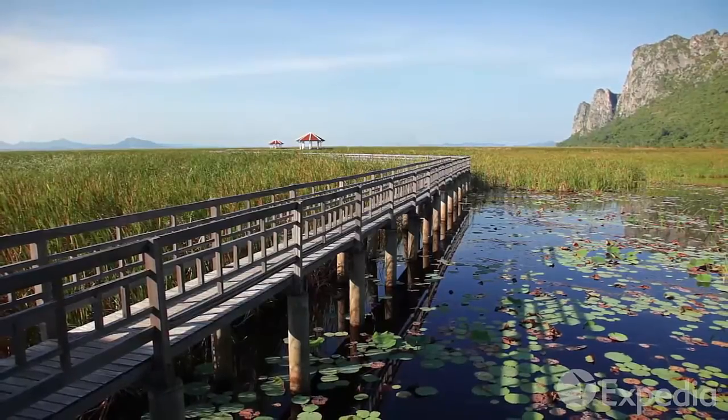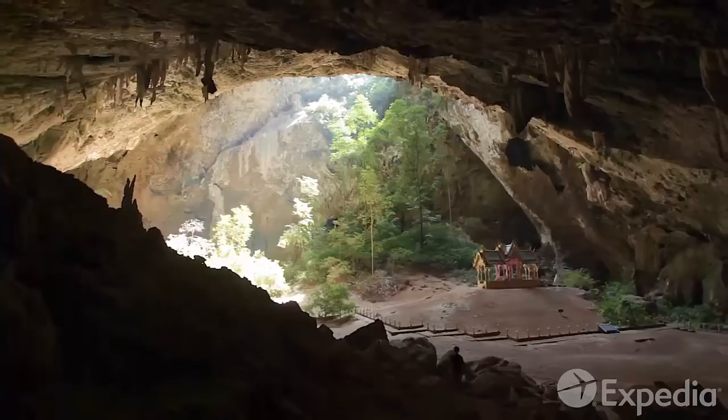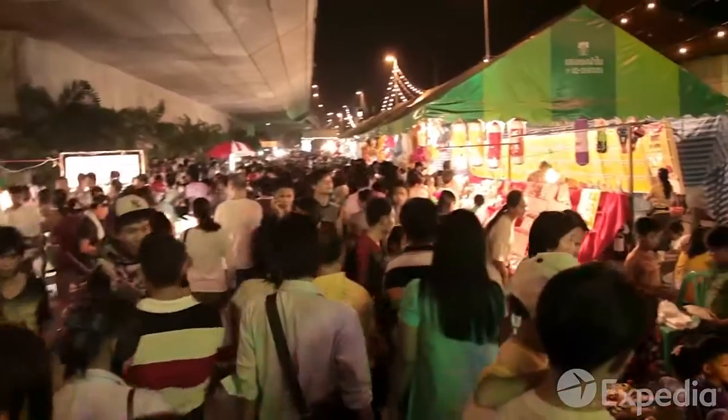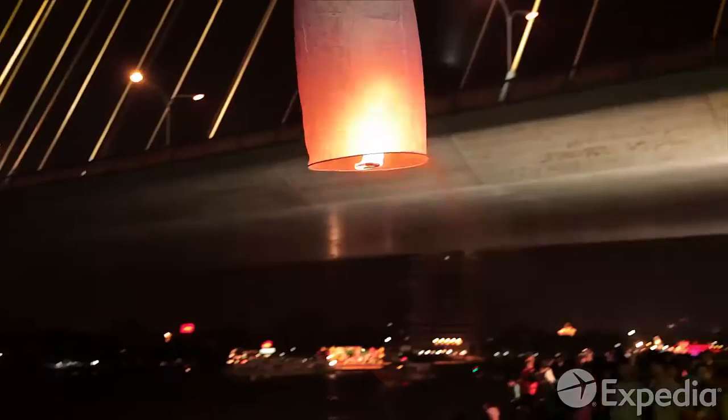Bangkok is just a short flight away from some of the world's best beach, island, jungle, and cultural destinations. But don't just stop over or pass through. Do as the angels do and stay a while in Bangkok.